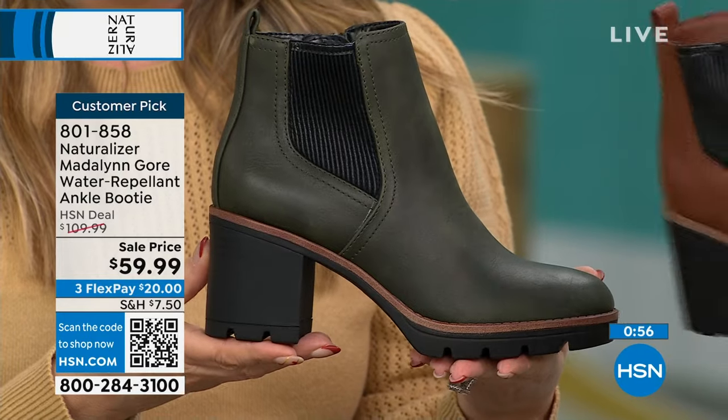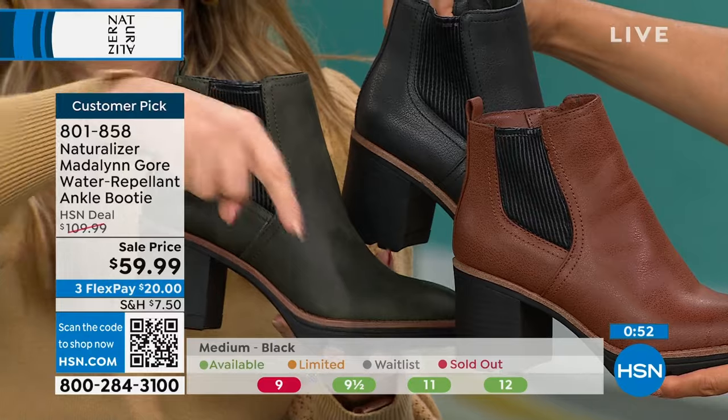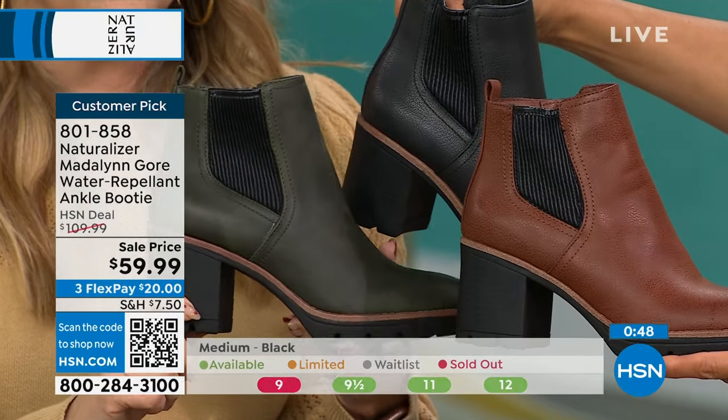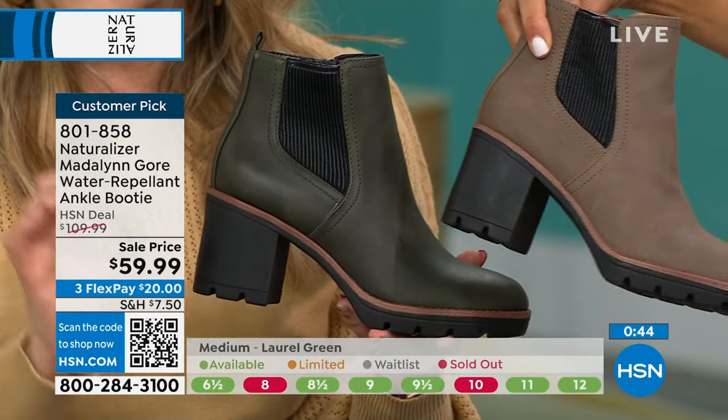They look like beautiful leather, and of course the black. We're losing sizes in this. All of them, this price is ridiculous. Look at the bottom of the screen. Red means sold out, green means go. So we're going to show you each color and what we have available. Medium width and wide width, 6 through 12.